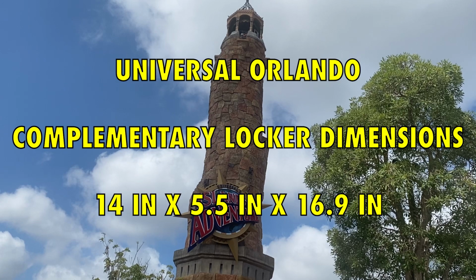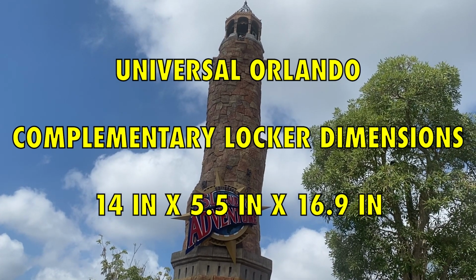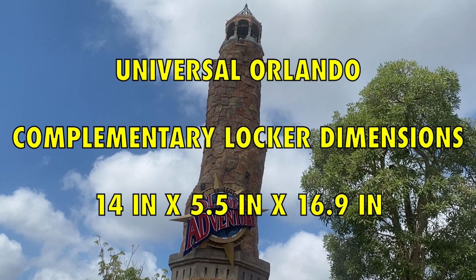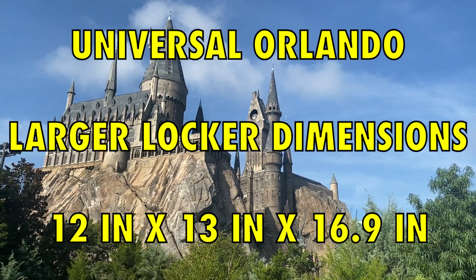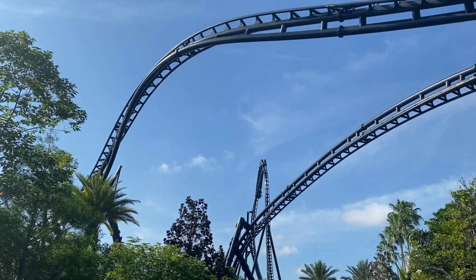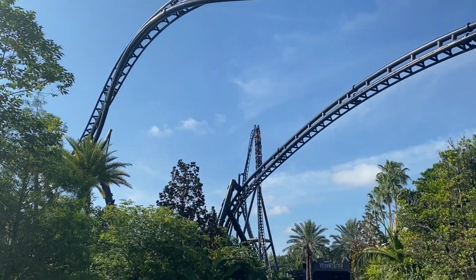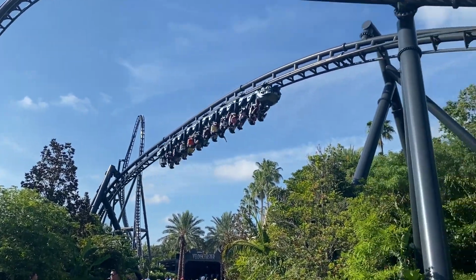Just for reference, these are the dimensions on the screen right now of a locker that is provided complimentary at all of the rides that Universal requires you to use a locker at. And these are the dimensions for the larger lockers that are available for purchase. Use this for planning, and again, I would recommend trying to avoid, if you can, bringing anything that would require you to use a large locker.